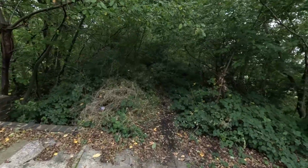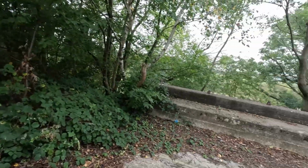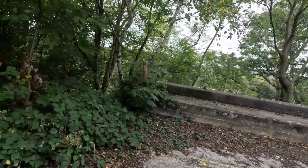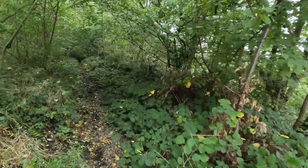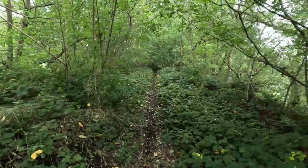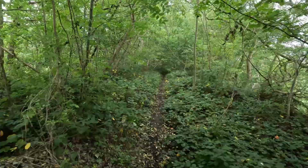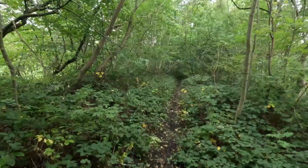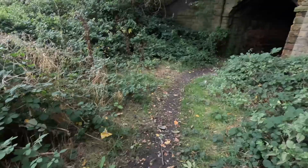But what I will say about it, there's a lot of folklore around this bridge. It's known as Convict's Tunnel. Now it's obviously not a tunnel, it's a bridge. But it's been the subject of a lot of paranormal investigations for whatever reason. We'll go down and have a look. See what we can see from down there.